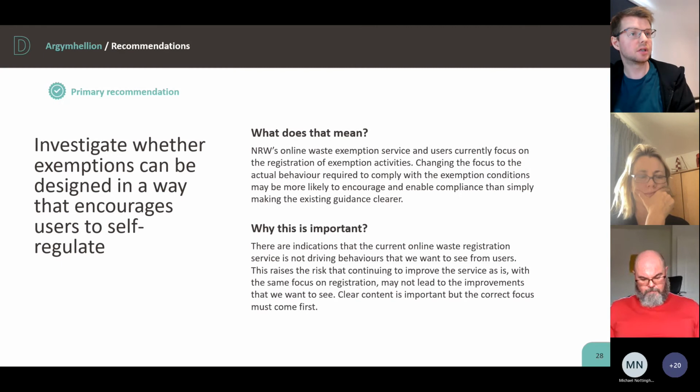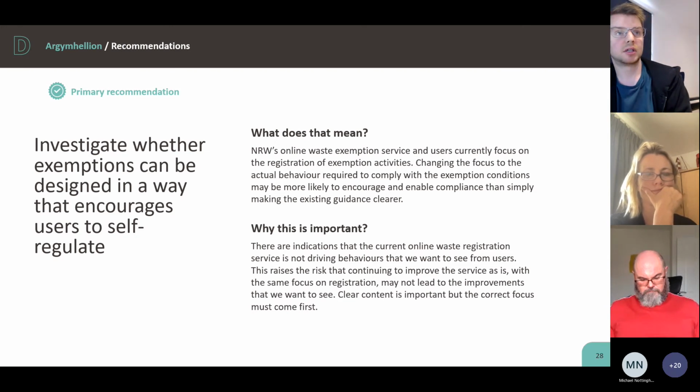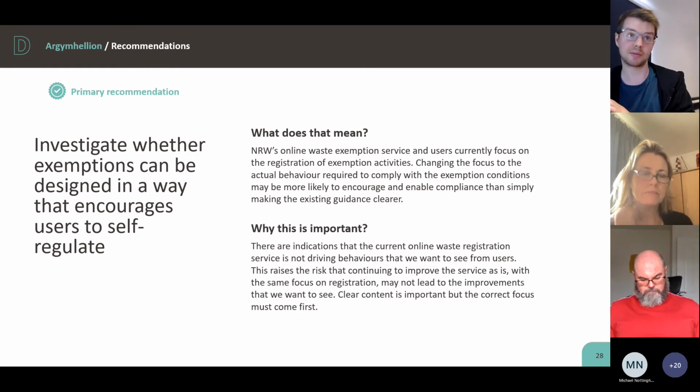So our first recommendation is to investigate whether exemptions can be designed better in a way that encourages users to self-regulate. What we mean by that is the focus currently of the waste exemption service and the focus of how users think about it, their mental model, is all about registration. When actually the aim of the regulations is to enable farmers and other users of exemptions to self-regulate, to make sure that they're always doing the right thing, exhibiting the right behaviours. But actually everything's just focusing on, have I registered? Yes, great. Then I go off and don't think about it anymore.